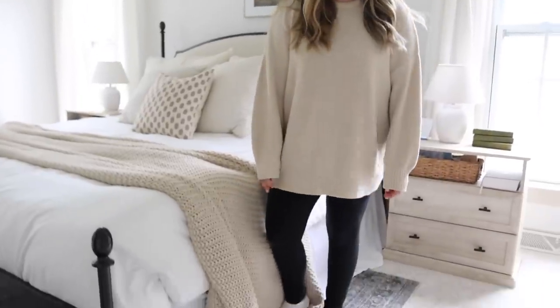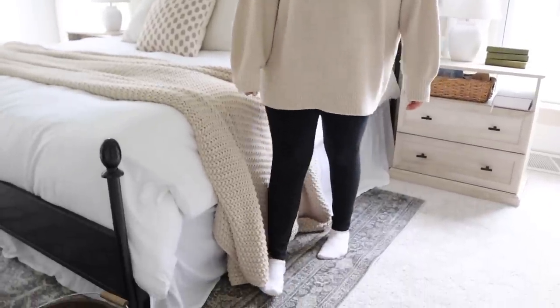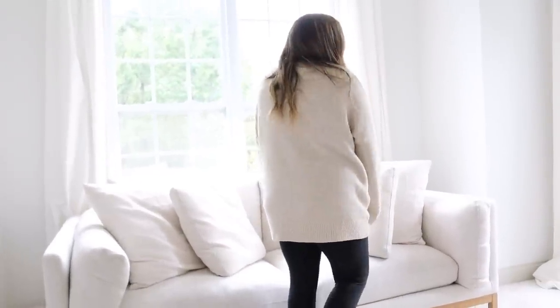So I will show you the full body length view of this sweater. One thing that I did do, and you might want to note, is I sized up actually two sizes. For me, a medium to a large would probably be my normal go-to size. But I wanted this to be long enough that I could wear it with leggings and just a cute pair of boots and be good to go. So I did grab an extra large in these sweaters, and they are oversized exactly how I want them.